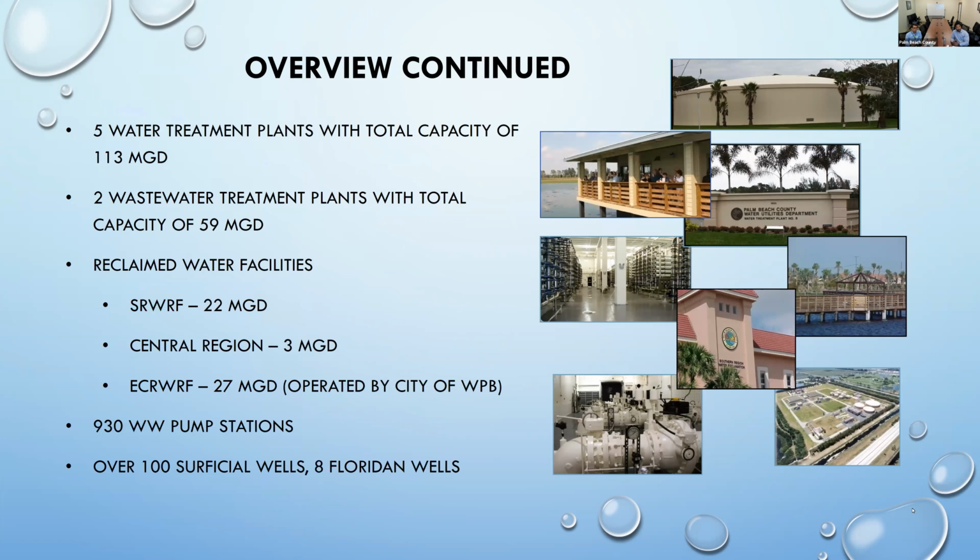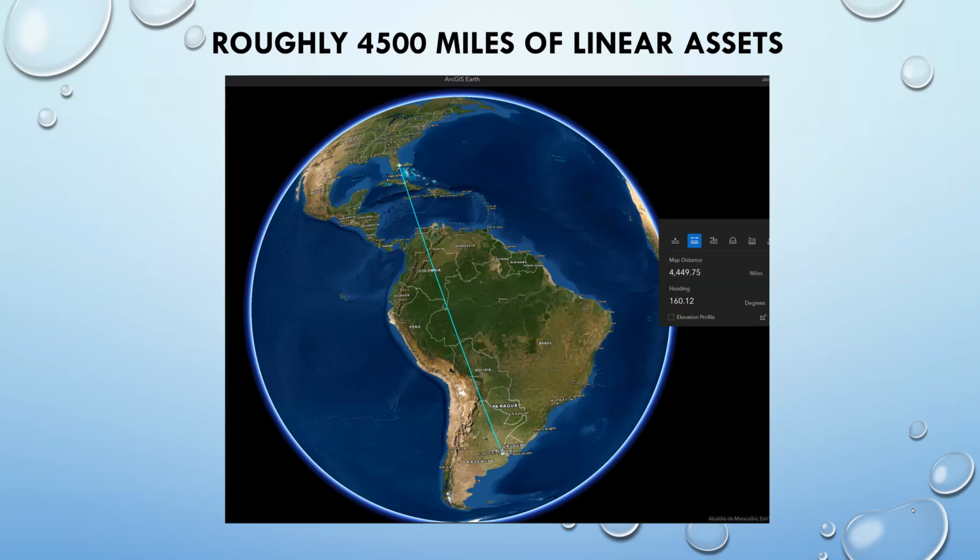So our organization has decided and we're ready to get that particular certification. More on the overview, we have 5 water treatment plants, 2 wastewater treatment plants, a reclaimed water facility, and 930 lift stations throughout our service area. We have one of the largest service areas in the state as well, and over 100 wells. This is just graphics to put it in perspective, the total length of linear assets that we have in our service area.